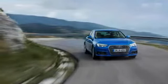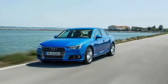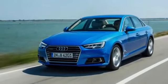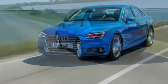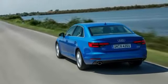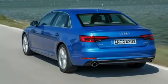There won't be a V6 available in the A4 range in the US, with Audi instead waiting for the 2018 S4 to deliver more cylinders in the form of that car's updated supercharged V6 engine. Europe will see additional diesel engines, including powerful V6 models that were thick on the ground during our validation drive.